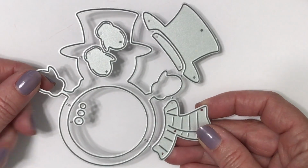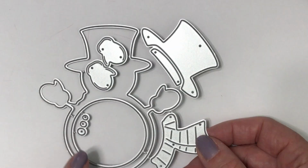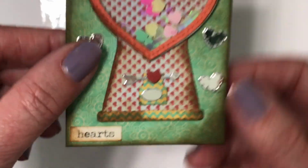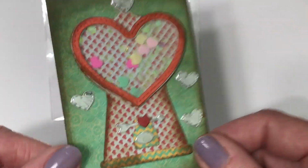This cute snowman, and it has the middle so you can make him into a shaker. So fun. Cannot wait to play with that one. This is the bubblegum shaker, and I did make the project. Very easy to put together. Lots of cute little details that come with it.